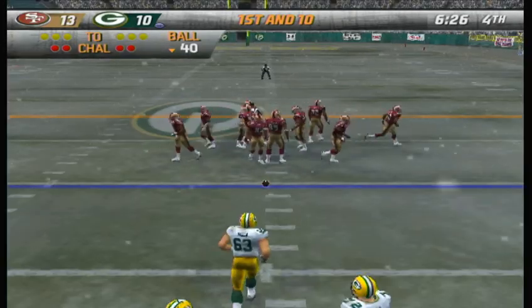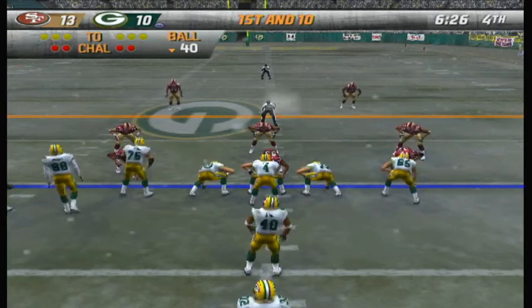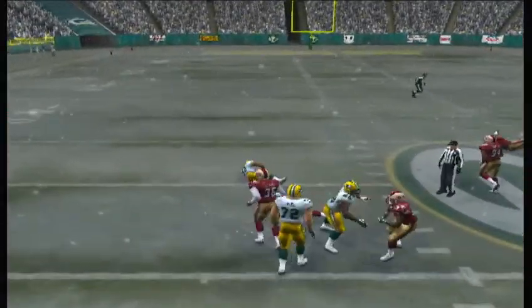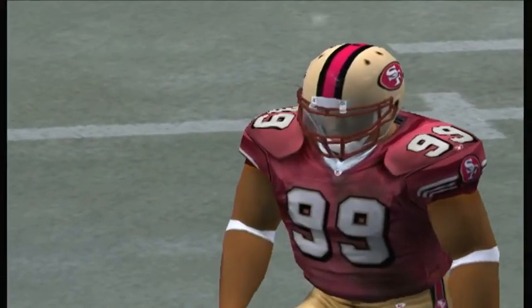Ball on their own 40. Ball on the 40-yard line. Jackson in the backfield with a counter play. Drummond is there for the tackle. Picked up 9 on the play. 9-yard gain on the play.